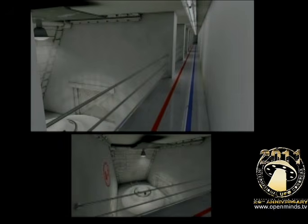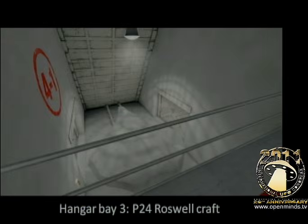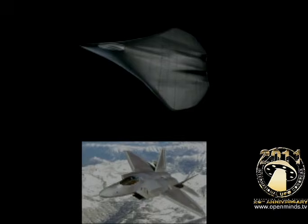Now, 4-1, looking down through the catwalk to the left-hand side, this is the first hangar bay, is the 52-foot diameter Bob Lazar sport model. So we're looking down through the catwalk. Over here we have hangar bay 2, which again is believed to be the same craft or an alien reproduction vehicle. Hangar Bay 3 is the P-24 Roswell craft. You'll notice the 4-1, we're at Area S4, Level 1.